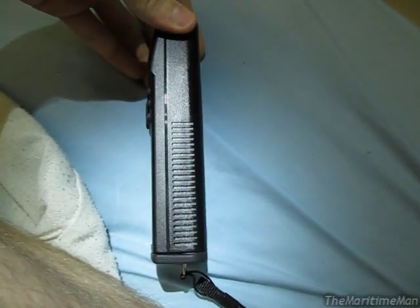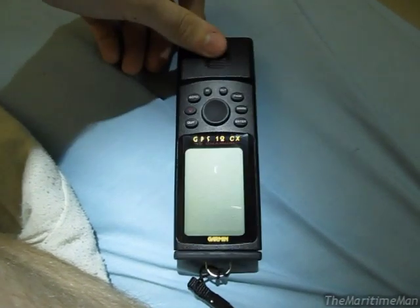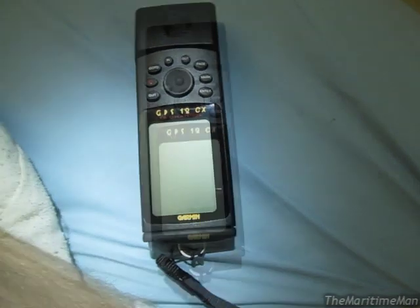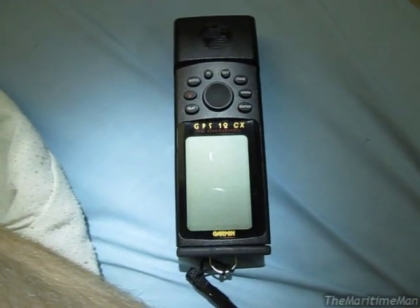I don't know if I'll ever get to fixing the memory battery. Maybe someday I will. But for what it is, I think it's very cool. So there is the Garmin GPS 12CX.